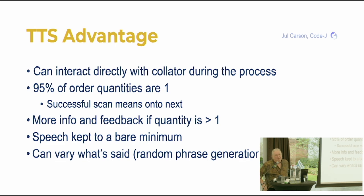And you can vary what's said. So there's a random phrase generation routine that we've built to pick different phrases so people don't get bored of hearing the same thing all the time. And that will be the result of the pick, as well as the where to go.